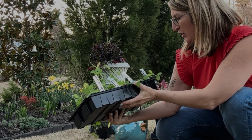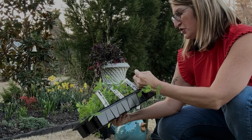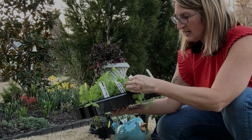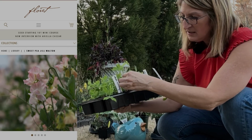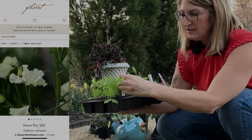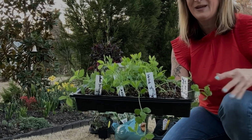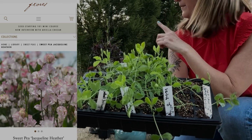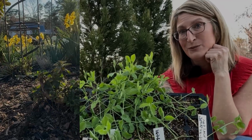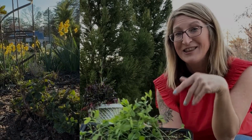I have 4 different varieties of sweet peas. This one's called Jill Walton. And then I have Jilly, and then I have a cocoa mix, and then I have Jacqueline Heather. So 4 different types of varieties of sweet peas, and I'm going to have them growing up on my obelisk. So it's going to be very pretty. Excited. I need to get these in the ground, and I've been hardening these off. I started these from seed. I'm very proud of myself.